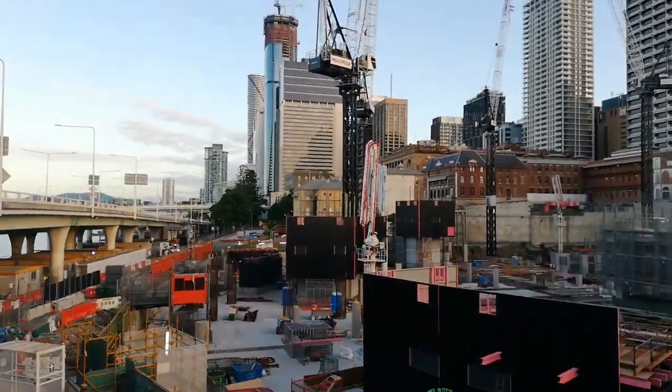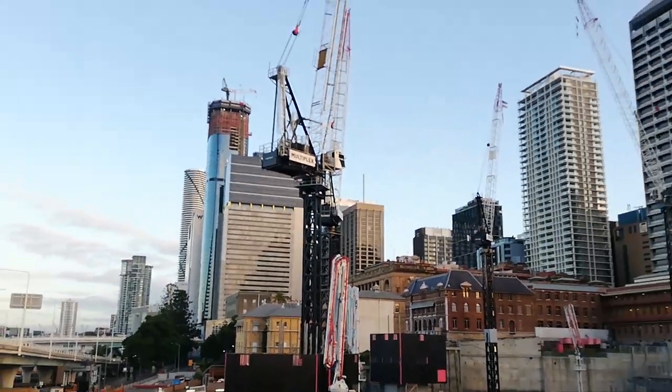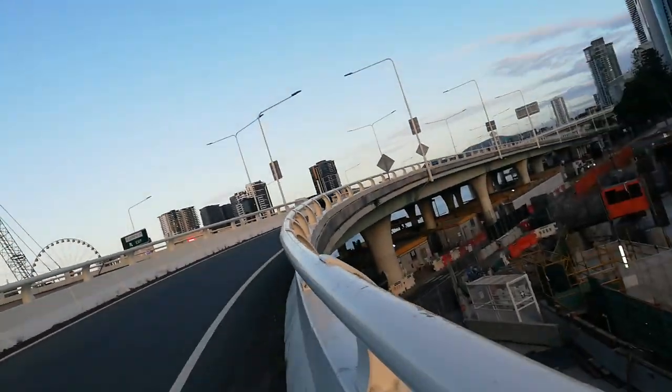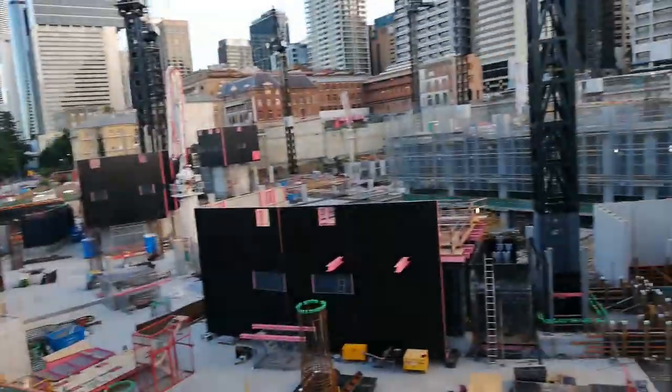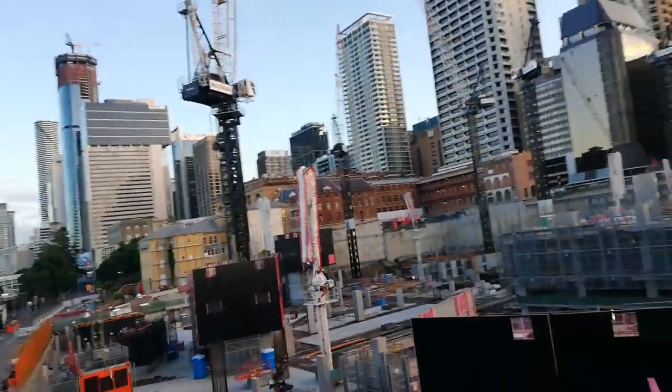I don't know if it's just me, but it looks like that crane is a little bit on the piss. Just kidding. Hey guys, I've been off the piss for a while, so going 3 months. Hey! 3 months off the piss. So my challenge is to go for half the year, and if God willing, we'll see. I might go the whole year. So let's keep it going.